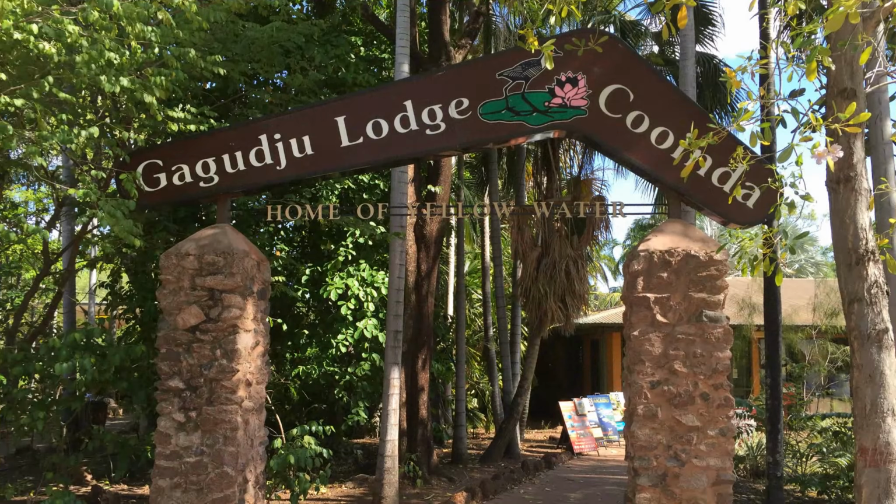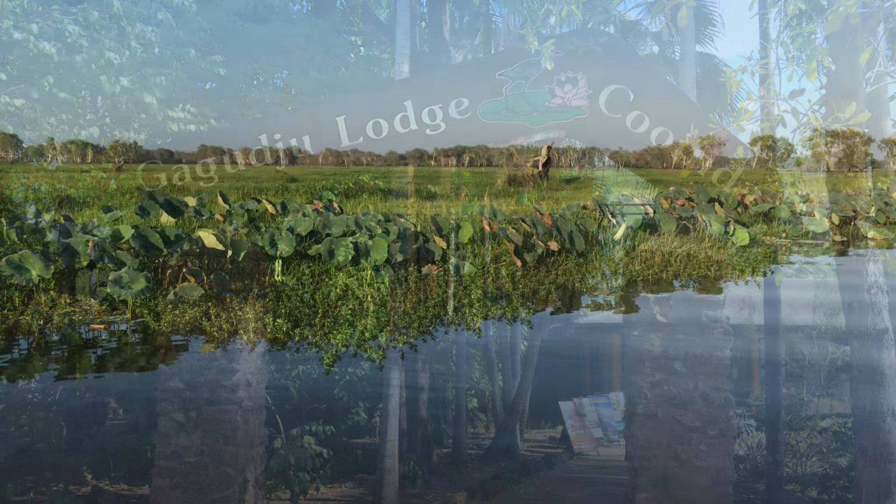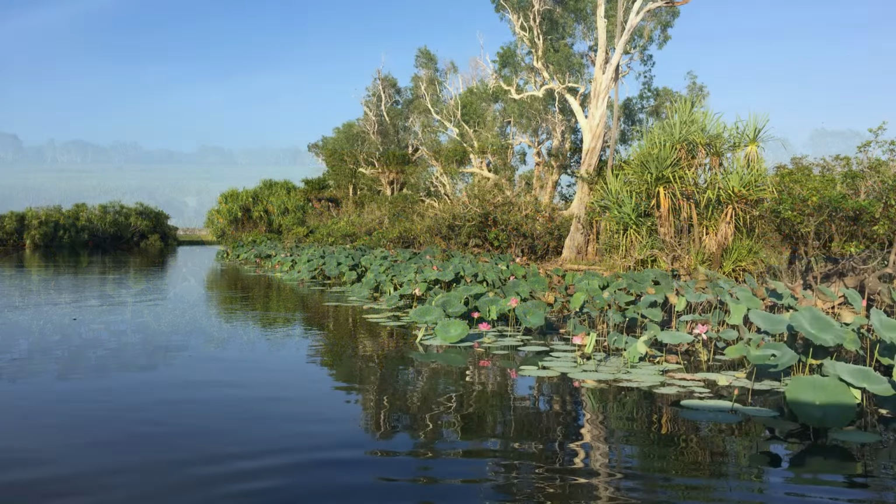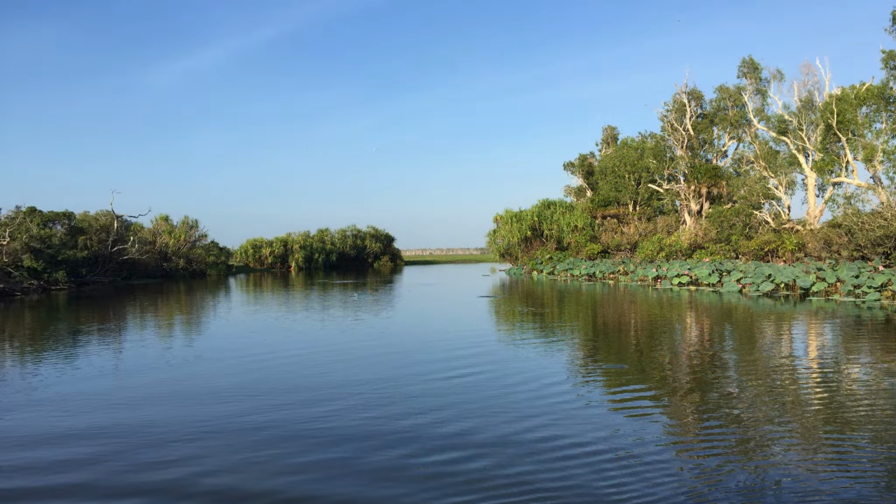Cooinda with its Yellow Water cruises, absolute magic place this one. We love going here. Many cruises have been enjoyed on this one. Great water reflections, heaps of crocodiles, water lilies, absolutely splendid.